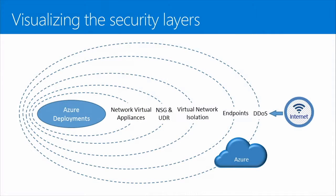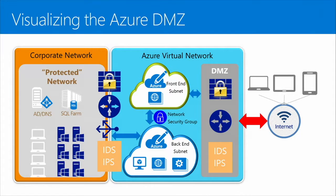Once it makes it past the endpoint, you've now reached the Azure Virtual Network. Again, that's the central point, the foundation of the rest of the user configurable security items. At that point, the user-defined routing, the security groups come into play, and also the virtual network appliances. If a packet gets through all of that, there's usually a good chance that it's valid traffic. So when we add all of that together and tack on, say, our corporate network, it can look something like this.